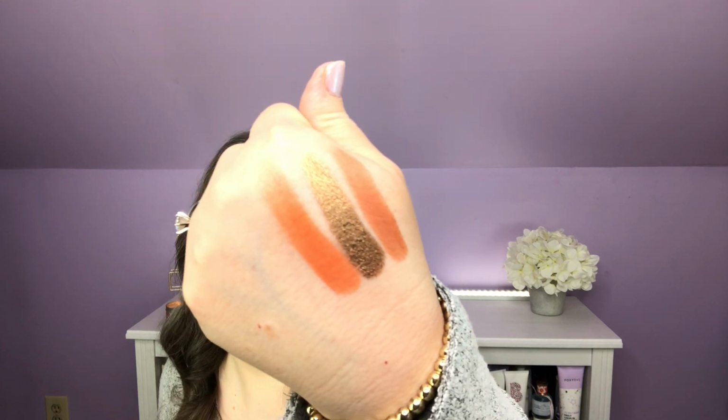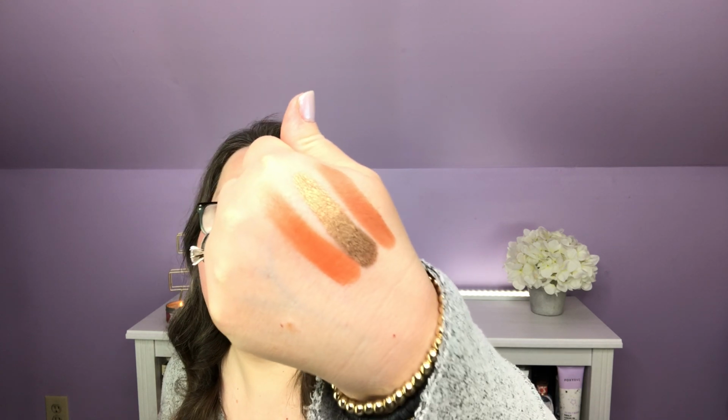So the top is Turkish Coffee, and it is a matte. Foreign Exchange. Oh, and it feels like it's going to be a gorgeous shimmer. And what does that say? Spice Market. Those are what that looks like. Oh yeah. The pigment in these Mavy palettes, it's just beautiful. I highly recommend. Gorgeous palettes.